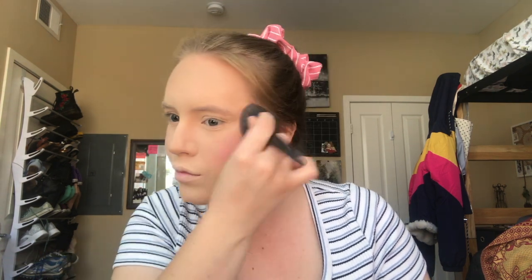Next, I'm going in with this Space Case Cosmetics blush, which is a cream to powder type blush, and I do like it. It was a little bit difficult to figure out because I already had some powder on my face, so it was kind of lifting that a bit, but once I got the hang of it, it looked really nice and did sit really nicely on the skin, and I loved the color. It was perfect for my skin tone, and it lasted the whole day, and I've used it so much since this video.